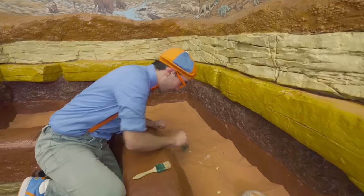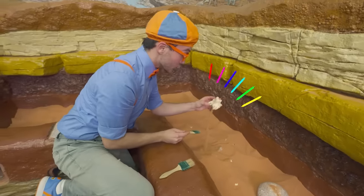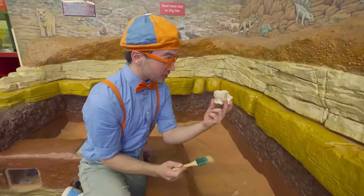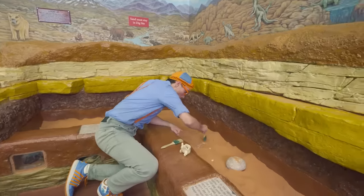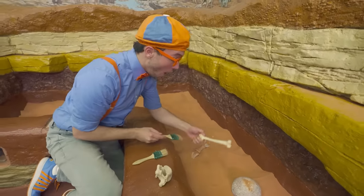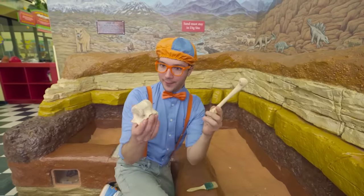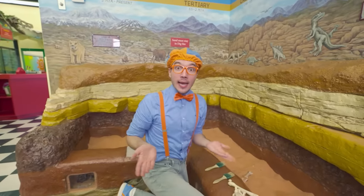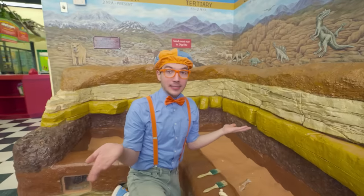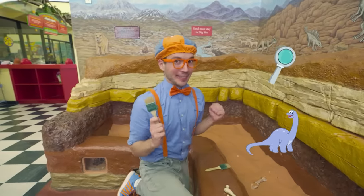Whoa, I think I see something. Check it out! Oh, it's a dinosaur fossil! Whoa! Let's see if we can find another. Whoa! We found 1, 2 fossils! Whoa, they're bones! It's really fun looking for fossils. Yeah, and people who grow up and they learn about dinosaurs for their job, they're called paleontologists. Yeah, they are really good at studying dinosaurs. I think we should keep looking.